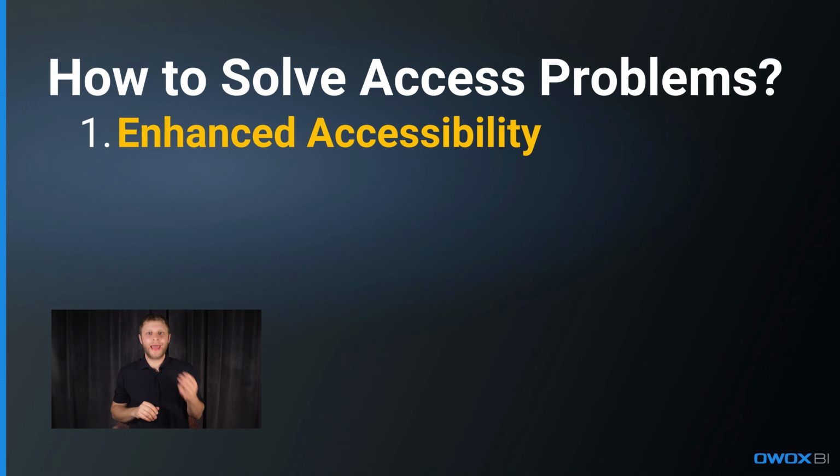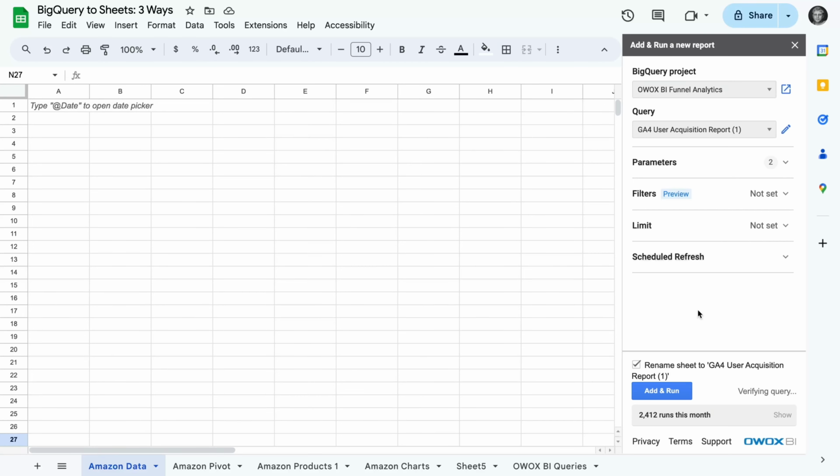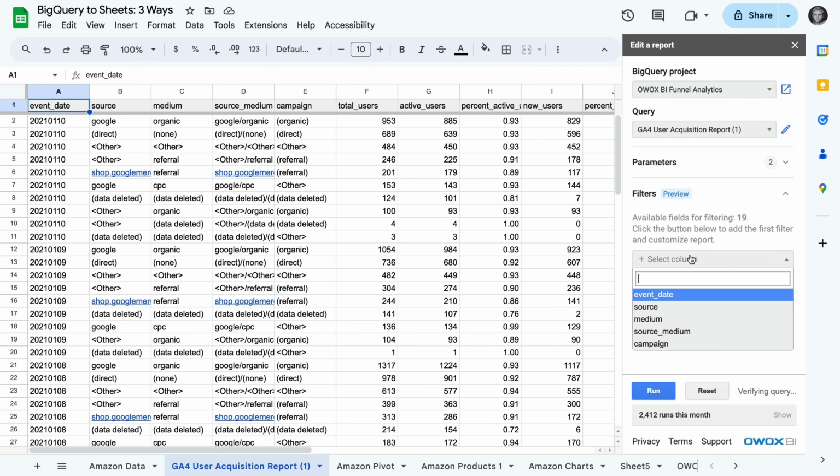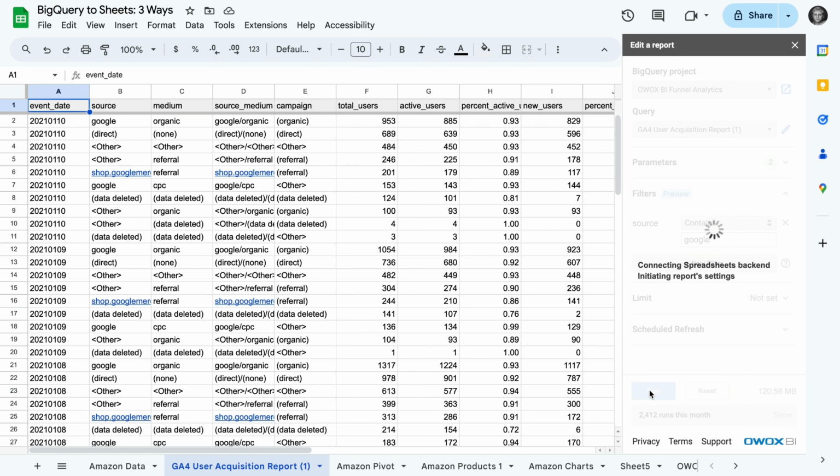Number 1, enhanced accessibility. Okay, we know data is in the warehouse, but business users cannot access it directly, right? So when connecting data warehouses to Google Sheets or Excel, this puts complex data into the hands of business users in a familiar spreadsheet format, enabling them to be hands-on with their data.